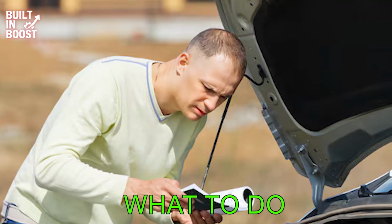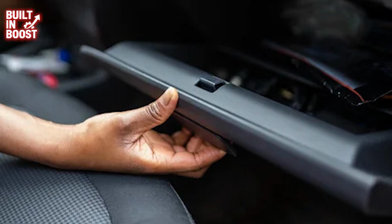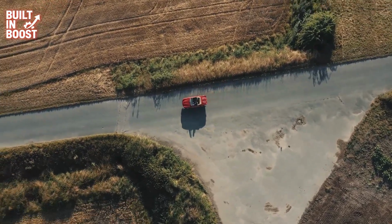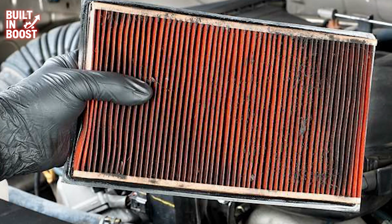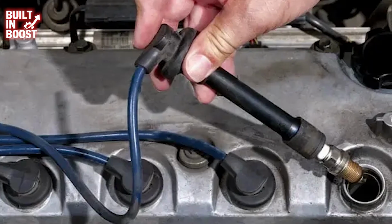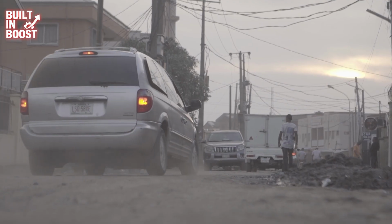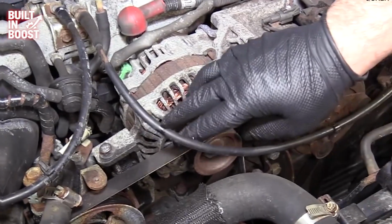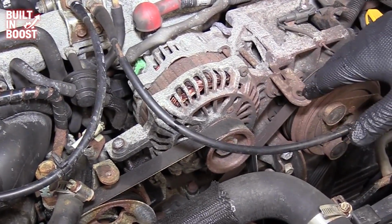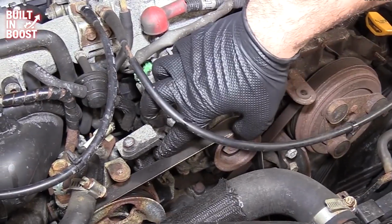What to do? Actually read that maintenance schedule in your glove box. Yeah, that little book nobody looks at. Change your air filter every 12,000 miles or when it looks nasty. Hold it up to a light bulb. If you cannot see through it, toss it. Replace spark plugs when the schedule says, not when your car starts running rough. Check those rubber belts under the hood every few months. If they have cracks or look stretched out, replace them before they snap.